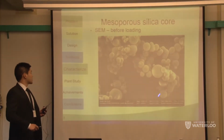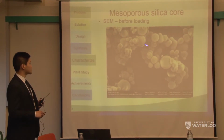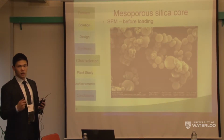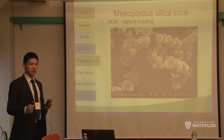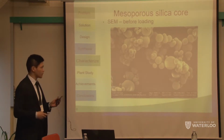So first, this is an SEM image of the mesoporous silica cores. This is before loading. The idea of this is to show that even after loading it with fertilizer, the morphology stays the same and nothing has changed, and also that the fertilizer is actually being loaded into the pores and not just crystallized around these particles, for example.